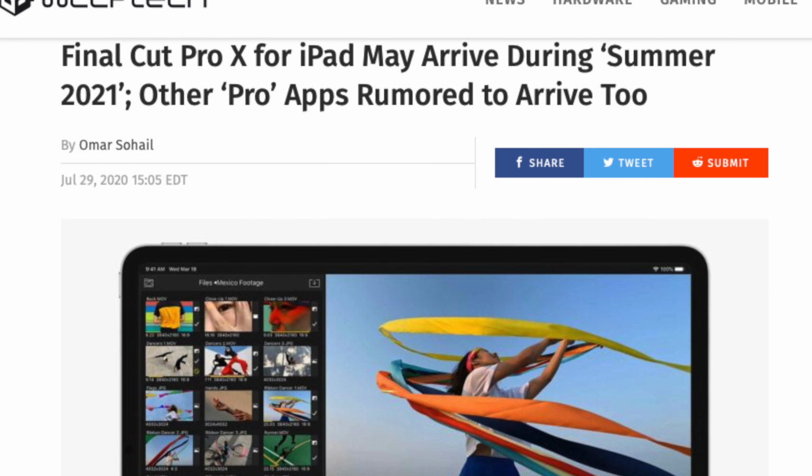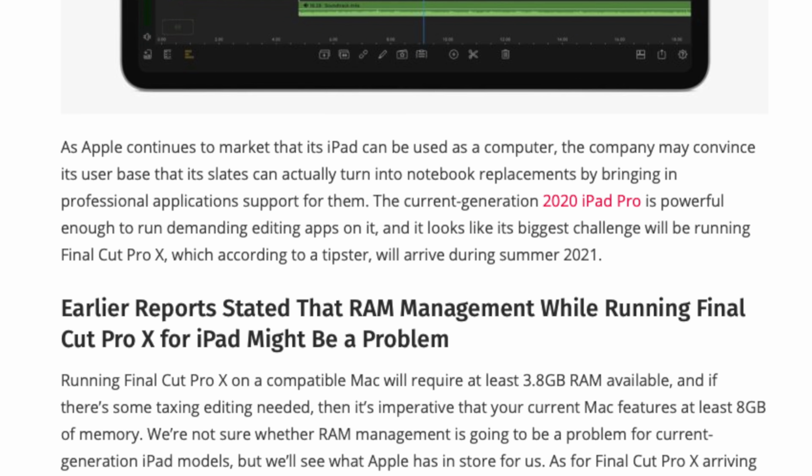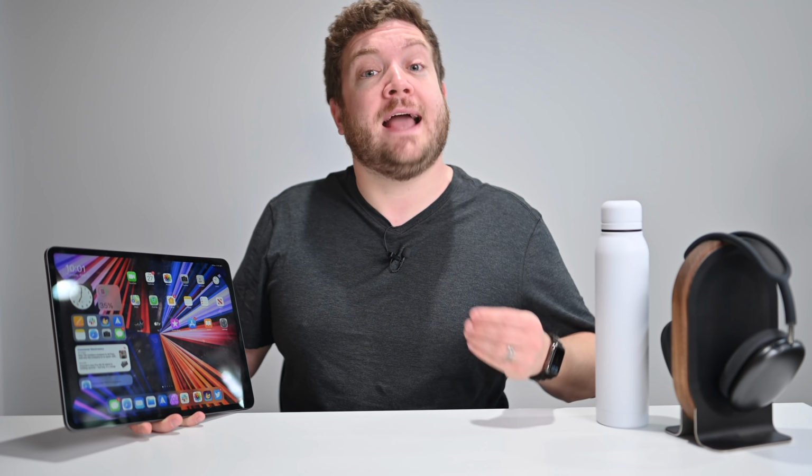There have been rumors swirling for a long time that Apple is working on bringing these Pro apps to iPad, and honestly, I think it's going to happen. I really think it's going to happen sooner rather than later. I was really hoping, crossing my fingers, crossing my toes, that Apple was going to make the announcement of these Pro apps coming to iPad at their Spring Loaded event, and they didn't do it. So I am now holding out hope that we're going to see it at WWDC this June.